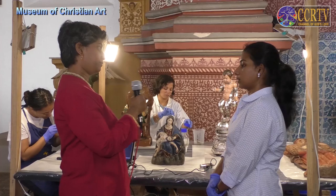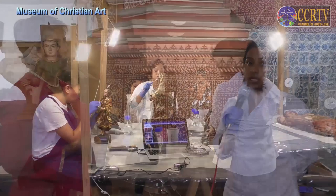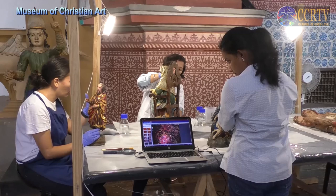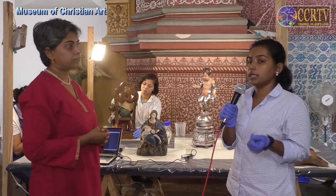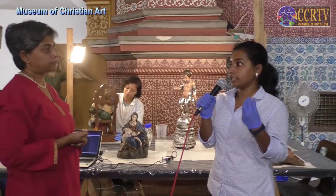The first process is documentation of the problems. So we start with photographic documentation. We do a detailed photography of the object to see front, back and all sides to see what kind of damage this object has. And we also have a written documentation along with the photographic documentation. So we can see whether it has been infested with termites or any kind of pest or any wood borers, or whether there is flaking of paint layer and whether there is any kind of crack or there are losses. So we document all of these losses and problems in the wooden object.